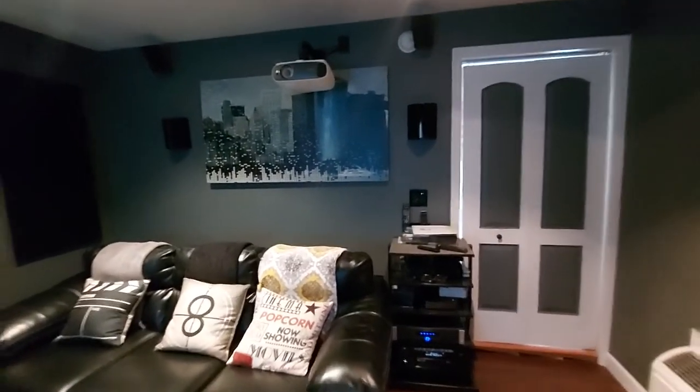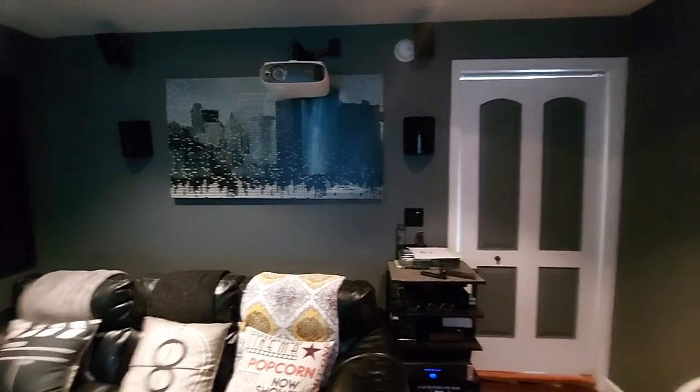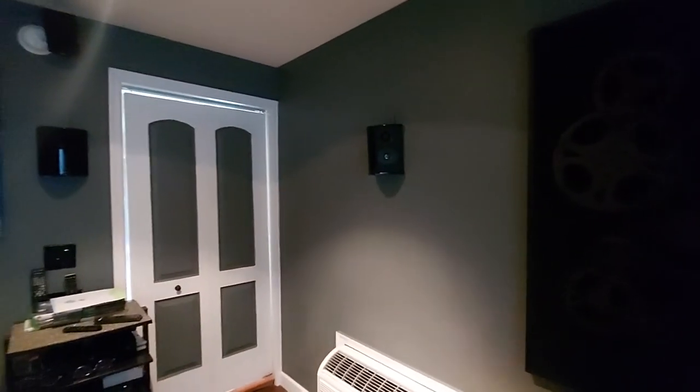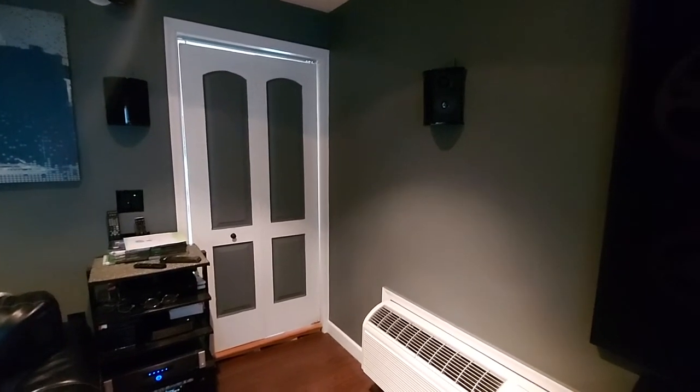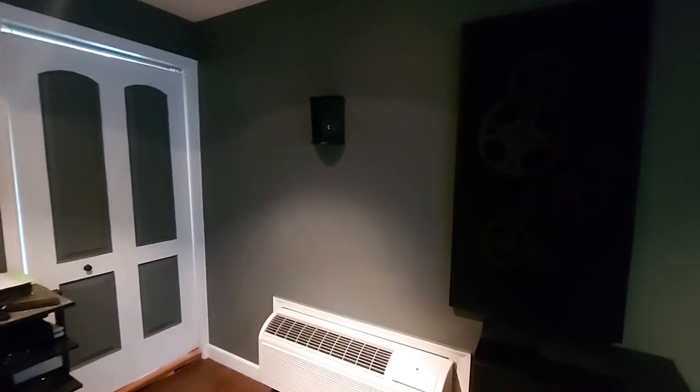Obviously, it's where it needs to be. Everything's kind of measured out. When you have bipoles, you don't want them at ear level. You want them high. They would hit me in the head if I walked up to it, but you want the bottom of them at about five-four off the ground for bipoles.